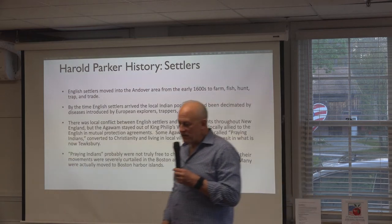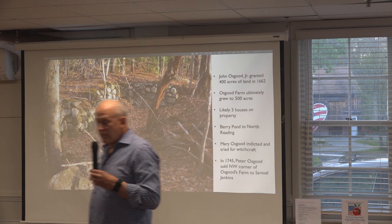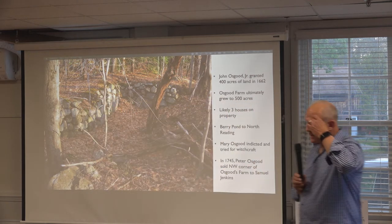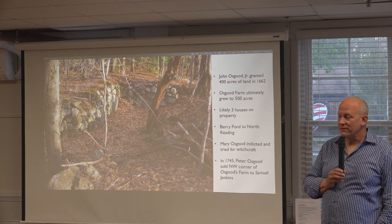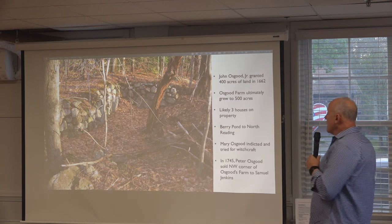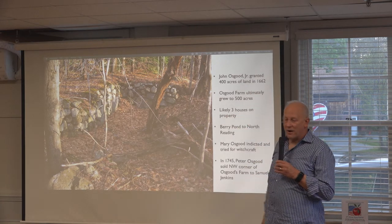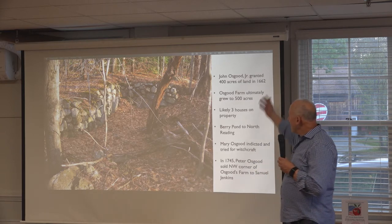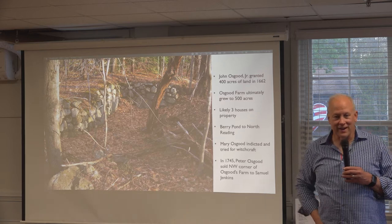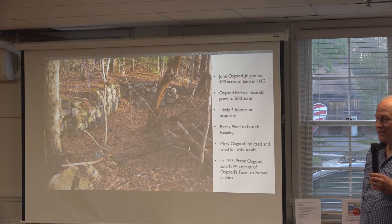As I said, in terms of Harold Parker itself, by the time the English, primarily English settlers, started moving in the 1600s, there really was no real active Native American population. So one of the first families to populate Harold Parker is the Osgood family, or was the Osgood family. And as you can see, they were granted 400 acres, John Osgood, 400 acres in 1662.